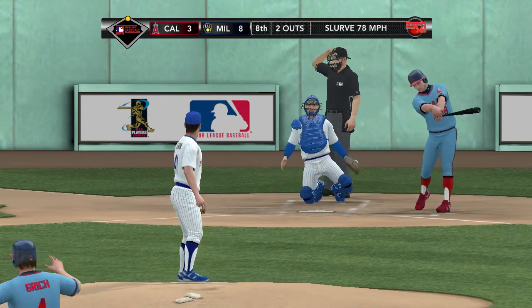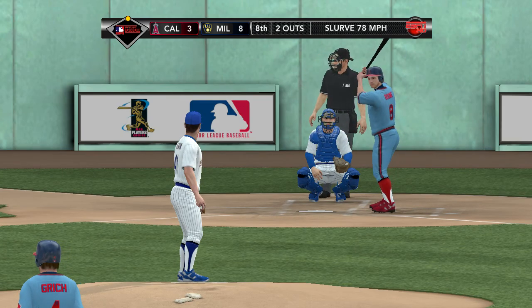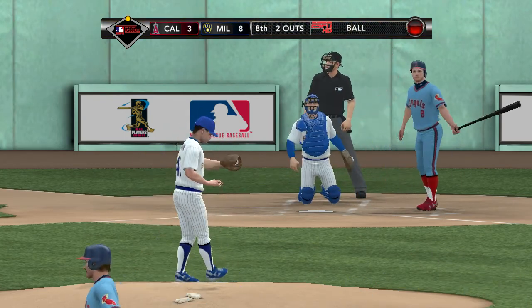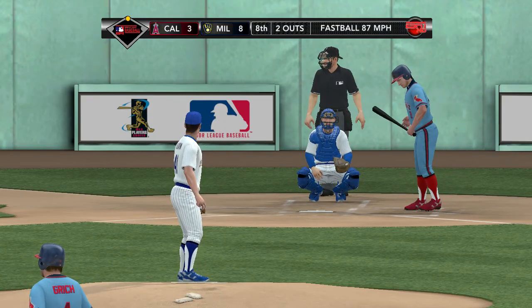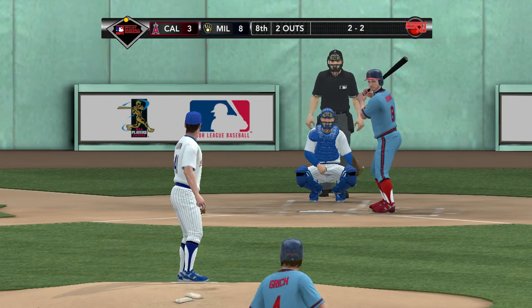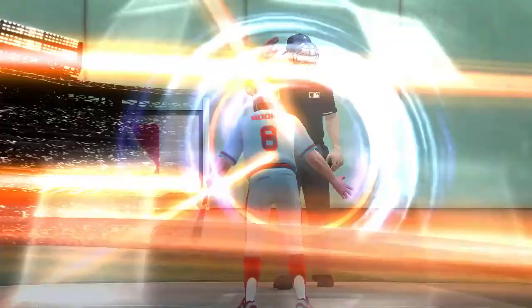When he's behind in the count, he's just not a good fastball hitter, so I expect him to attack him with the fastball. The 1-2 on its way. 2-2. High for a ball. At 2-2, he's just looking to spoil. He's going to be defensive, but he's going up there hacking. Let's see if he can get him to chase a pitch out of the zone. Slurve in there, side retired on a called strike three.